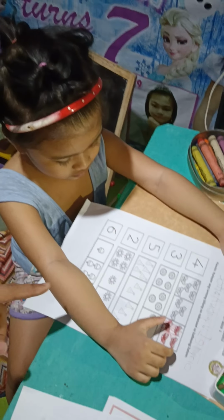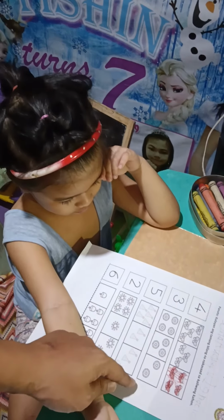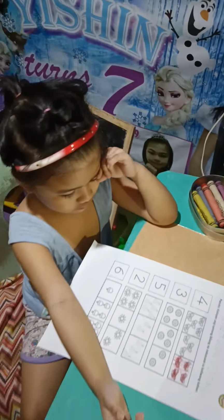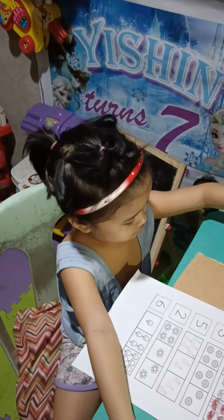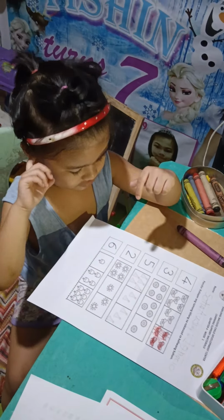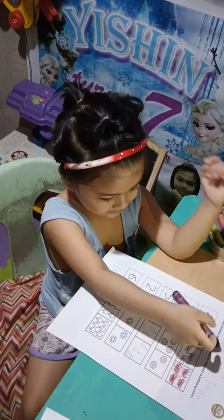Okay, Audrey, on the next box, what number do you see? Three. So you have to look for the box on that column with three. What is that? Is that donuts? Yep. So you have to look for the box with the three donuts, and you have to color those donuts. Can you check which box? You tell first which box has four donuts. 1, 2, 3, 4. Is that the box? No, that's four. And then? 1, 2, 3. Is that? Yep. Okay, so you have to color those donuts.